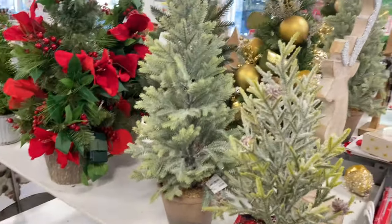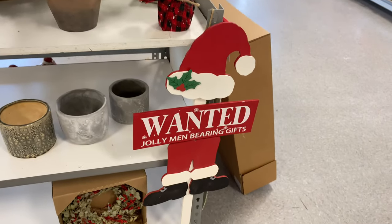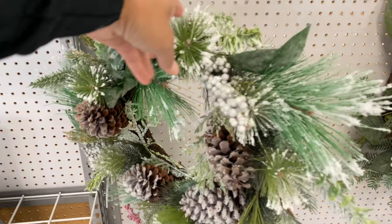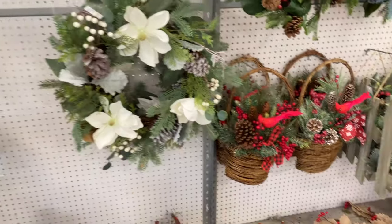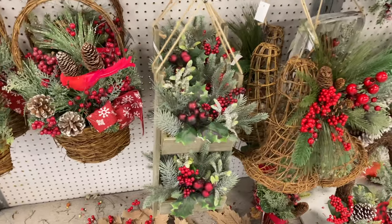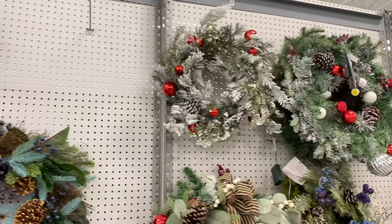These Christmas trees are really cute, but I have enough of them. I kind of wish I would have gotten a wreath, just because the wreath that I put on my front door, my husband ended up breaking. So definitely need to go back out to get a wreath, but they did have a few options for wreaths that I really like. I really liked the flocked frosted look like this, and they did have a few different options and also sizes. And like I've mentioned before, you don't have to use all these wreaths for an actual door. You can put it in the center of your dining room table and put a vase or even a candle in the center of it. And I think that's a great way to decorate your house as well.